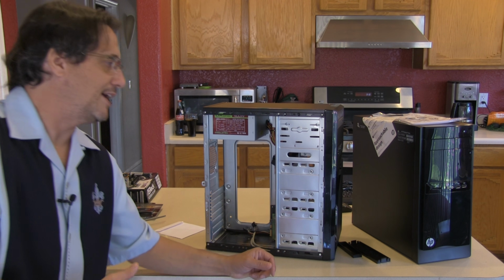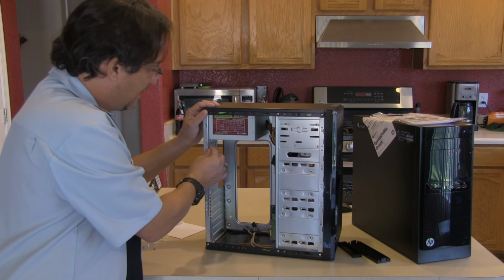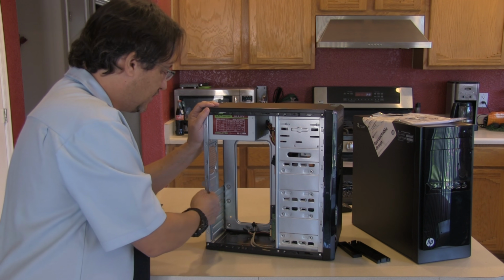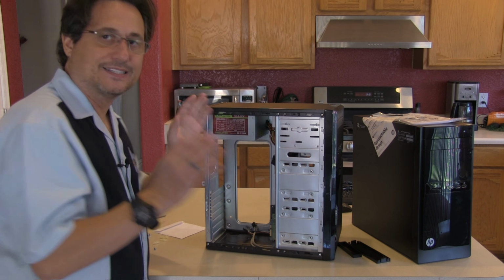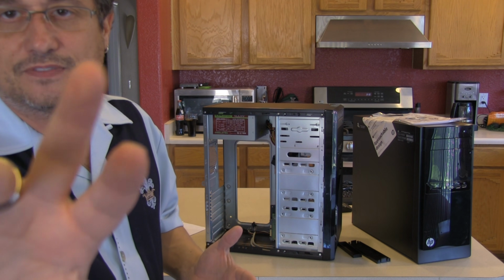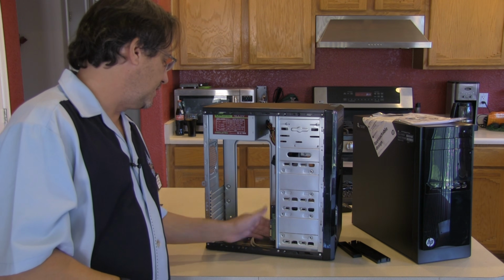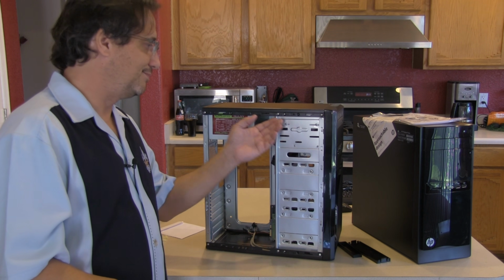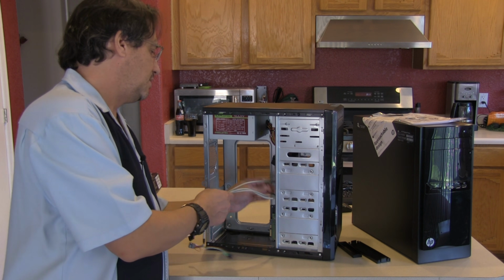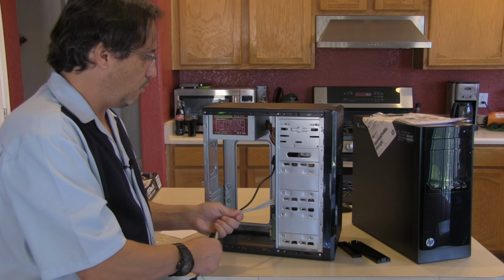Look at the quality of the case. This is nice that the corners are all rolled, where they take the edges of the metal and they roll that corner. On cheaper cases, if they don't roll these corners, it's very easy to cut your hands. I do have scars. I don't know if you can see that one that's on this finger right here. I'm not giving you the finger. It's just that's where the scar is. And it's just from sharp edges. And I hope you have a tetanus shot. But this case is actually much better than I was expecting for $29.99.